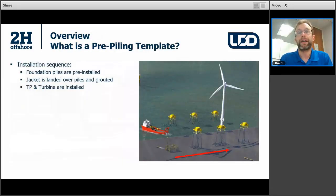If we now talk about the actual topic of today, which is the pre-piling template, we need to first of all understand the installation sequence that might typically be used. So step one is that the foundation piles need to be pre-installed. And because we're batch setting a large number of jackets for a wind turbine, it's much more efficient to go and preset all those piles and come along with the jackets later. That's different to a lot of oil and gas operations where a single jacket or a couple of jackets are dropped in and then piled in place subsequently.